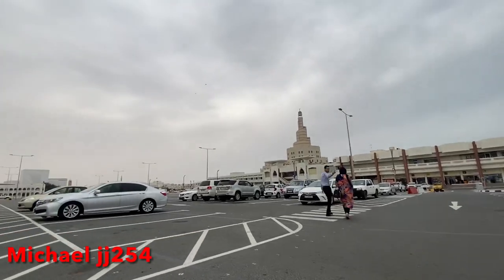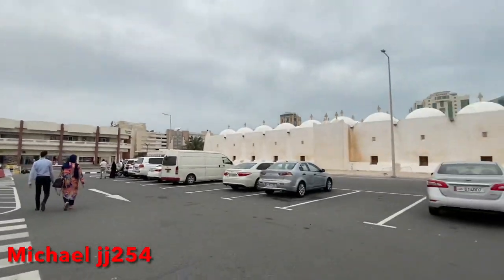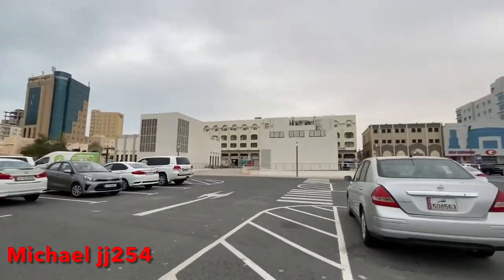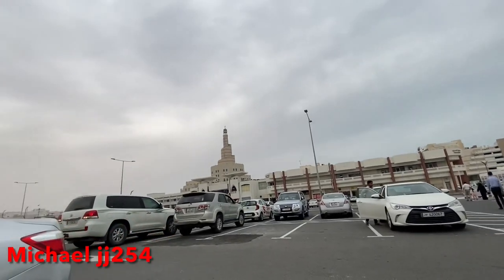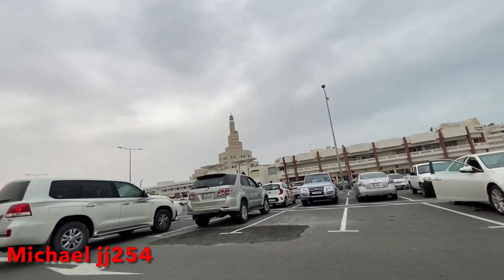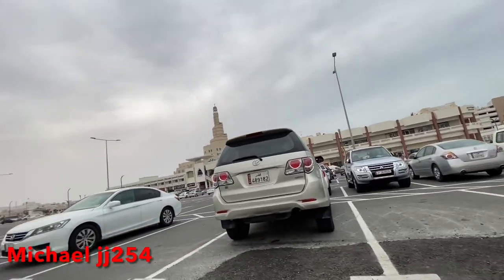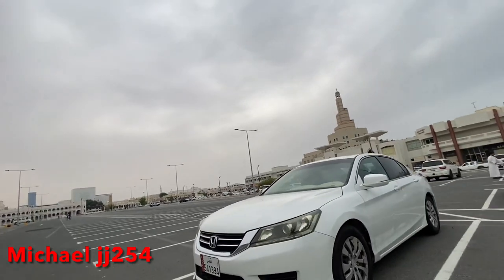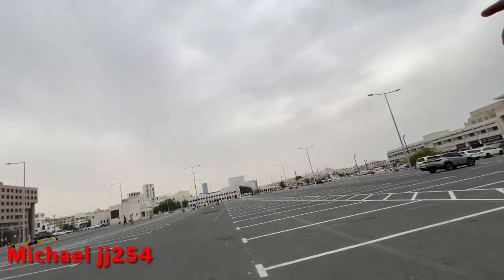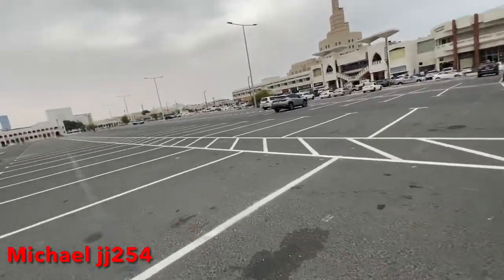Then I'll be going back to my accommodation, guys. So guys, see the way it looks like. Very nice. Very cool and nice. See how big is this parking? Very big. Very, very big parking here.